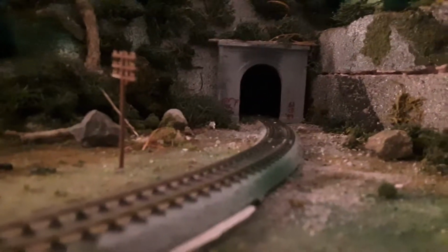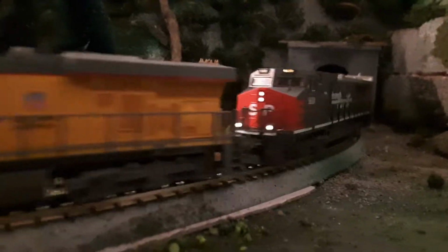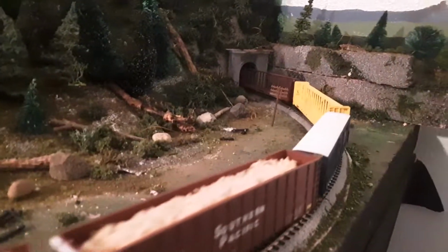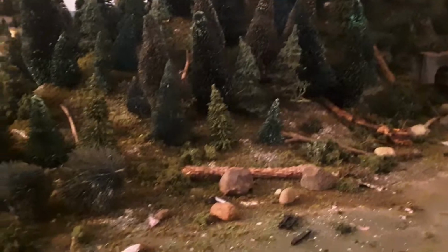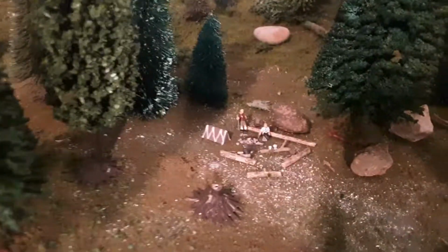Catch up to our train outside one of the tunnels on the High Line around Oak Ridge. Pull back, we could see some of the high Cascade scenery. Jefferson in the background. And if we look close, we even see some campers enjoying the summer sun.